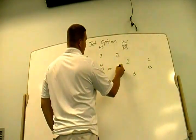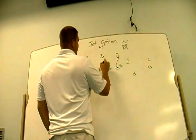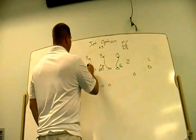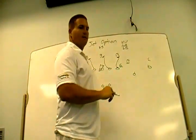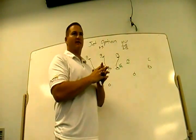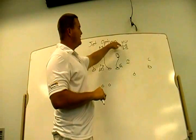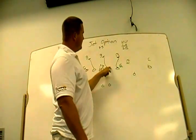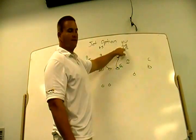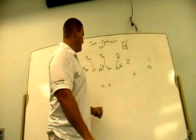The blocking scheme's the same, so it'll be head up, that's my guy. That's my guy there, that's my guy. And if you haven't heard me explain my hugging linebacker, basically the blocking scheme is head up, and all linebackers are treated as compressed on the line of scrimmage. That's my guy, head up. That's my guy, head up. GA is gap away. There's nobody head up. There's nobody gap away. And then the final one is linebacker. Well, there's the linebacker, hugging linebacker.